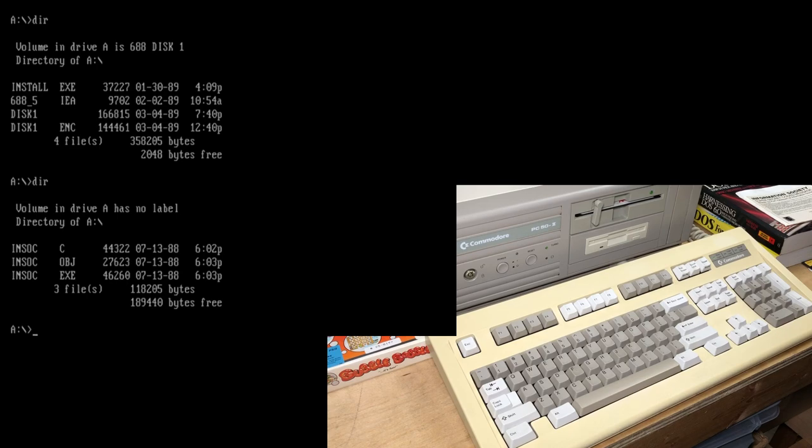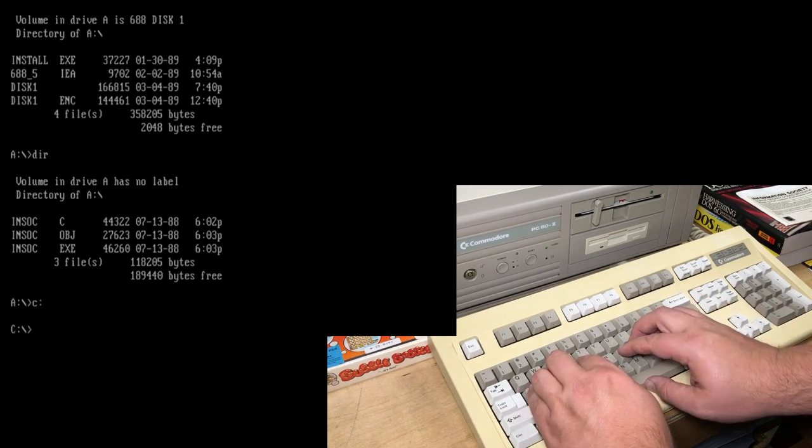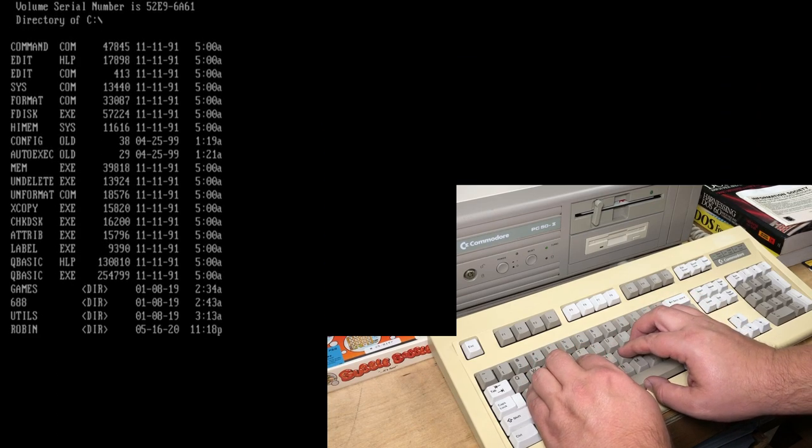Good. Okay. So we got three files here: INSOC.C, INSOC.OBJ. Oh, so that's like C source code, and INSOC.EXE. So that's the actual program. That's what we're really here for. Okay, you know, I'm now going to try and make a copy of this onto my hard drive.